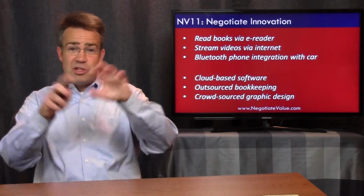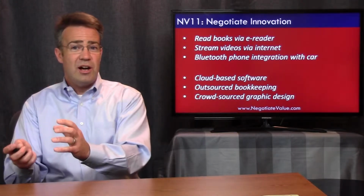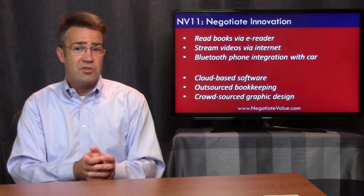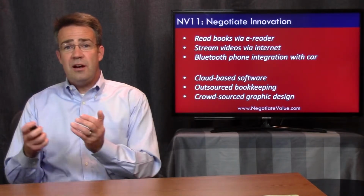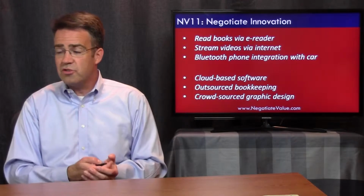You might be a gadget person, you might have all these and more, but there's something out there personally on the innovation side that you're probably not yet taking advantage of. So consider that. And then on the professional side at work, there's tons of innovation. I just listed a few things you could choose from.